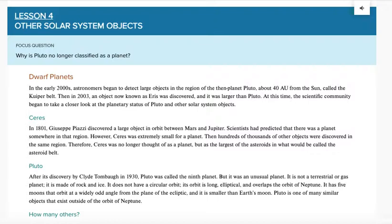The first one is Ceres, which is actually really big. And it's the largest of the asteroids in the asteroid belt, which is between Mars and Jupiter. So it's actually pretty big.